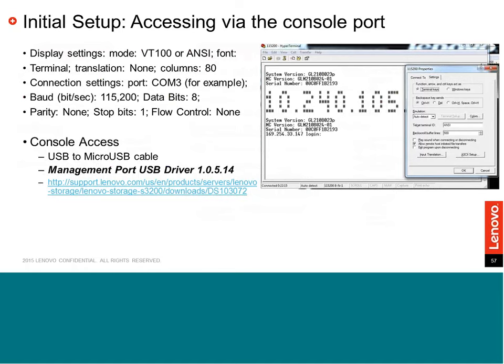When the system is shipped the first time, it has some default IPs that you can connect to. Or if you are having problems connecting, the easiest way is to use the micro USB to micro USB cable from your laptop. Of course, the first time, you have to install the driver, and I have listed the link to download the driver here. Once you connect, as you can see on the right side in the screenshot, your laptop automatically detects it as COM3, and then you have to set the baud rate to 115,200, data bits 8, and no flow control. I have configured and connected successfully and am ready to log in.